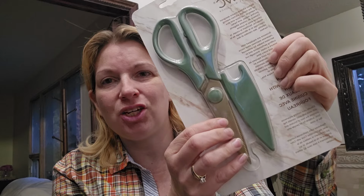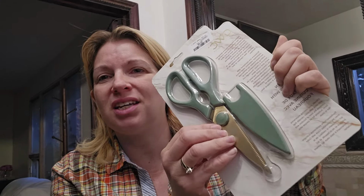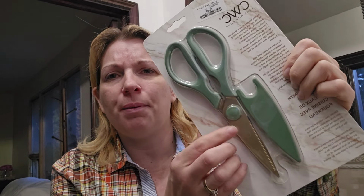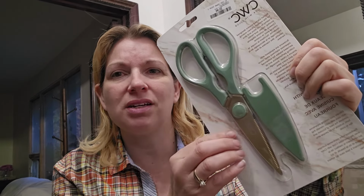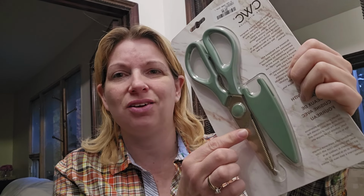But if you're putting them in the kitchen drawer, if you can get them with the sheath, it's so much better. I've got so many little kitchen gadgets, like snippers for herbs, that have the sheath. I had some that didn't have the sheath, and they still work fine, but I find that having the sheath protects the blades and makes them last longer. So these ones were $5.99.